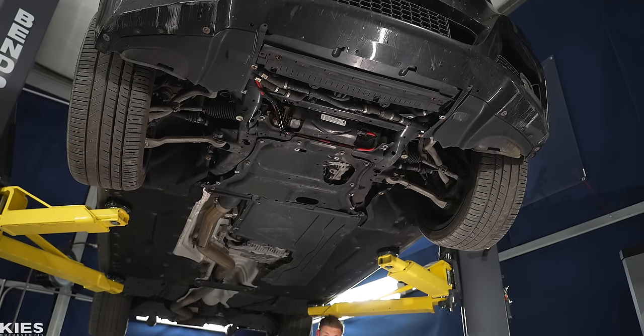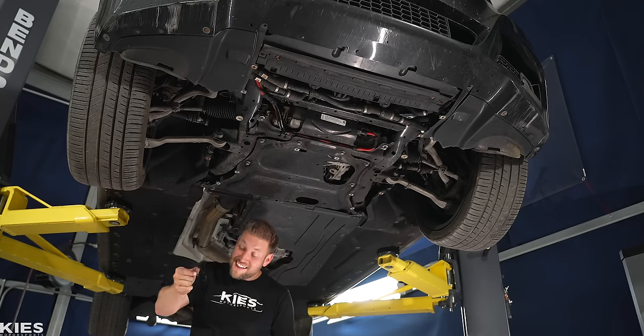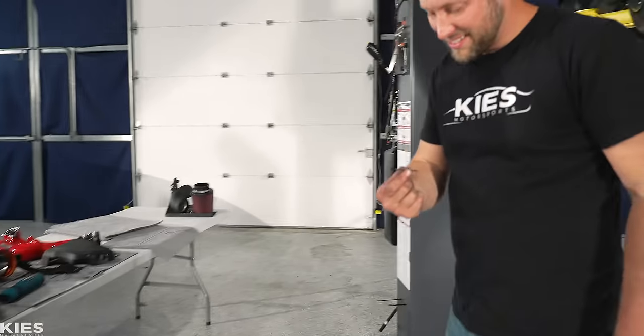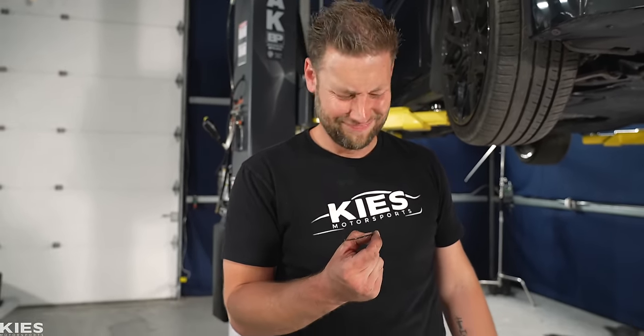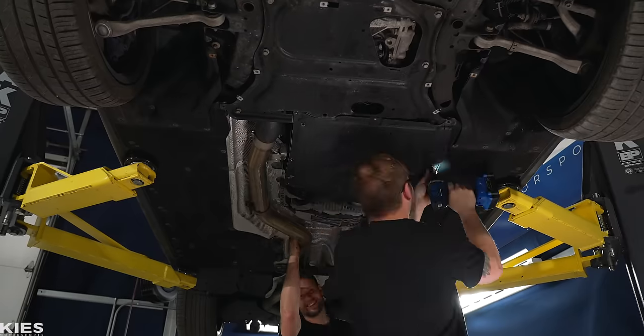What's this O-ring? Are you serious? I'm pretty serious. I thought you were joking. No, I just found it. Oh no. Let me see. That was in the underbody? Mm-hmm. That's where all the oil came from.